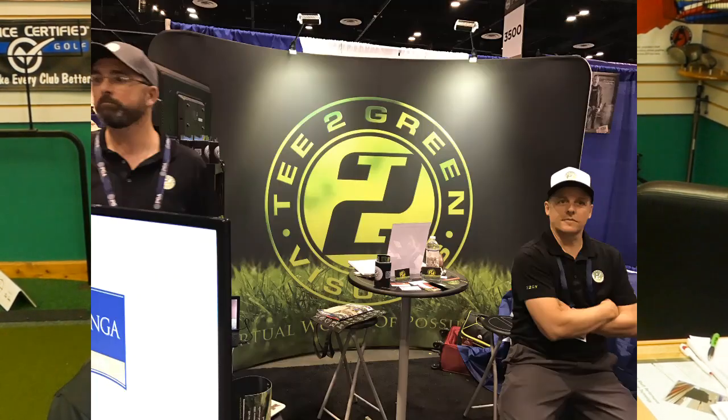Tee to Green was an interesting one. It's a bunch of Australian folk, and what they do is kind of a virtual golf course. They go around and track on your iPhone, and then they make a virtual golf course of your course. While you're on your iPhone looking at it, they also put up virtual signage. So as a golf course, you could have signage without signage being out there. Not as eco-friendly, but you can change those billboards quite easily, and it's a great advertising tool.